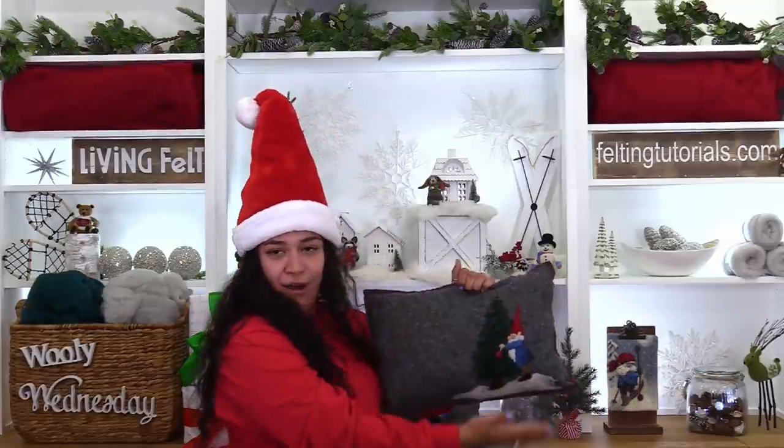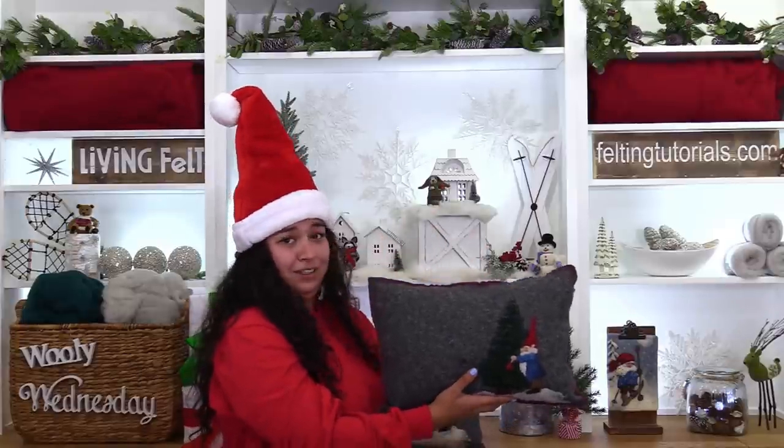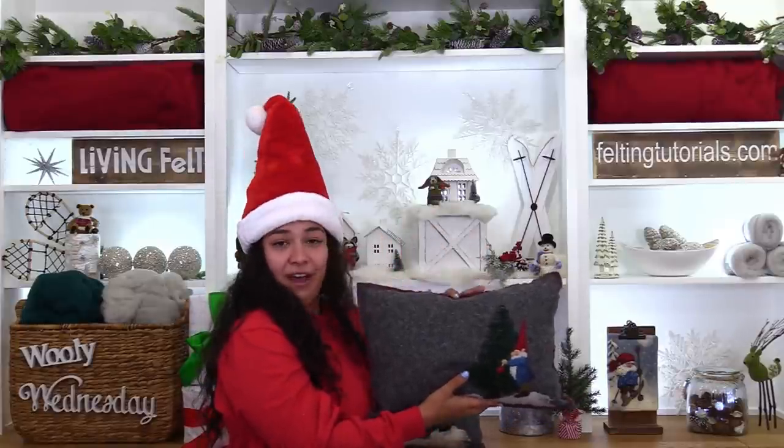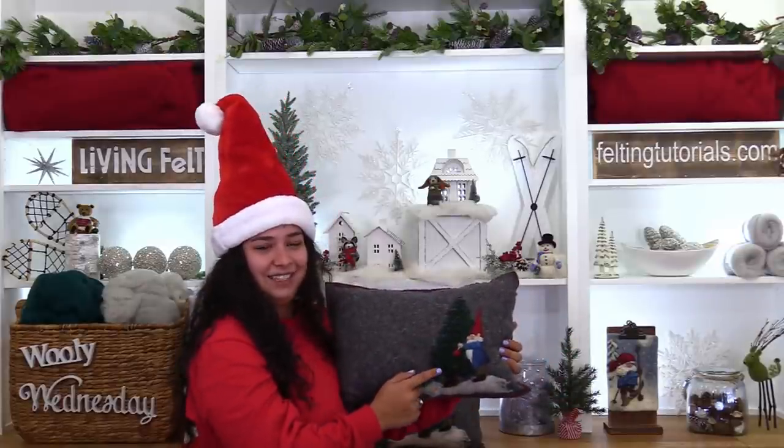And you'll learn on that video how to transfer images onto a darker fabric color. And you'll also learn how to do this awesome, cute little Christmas tree.